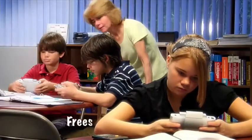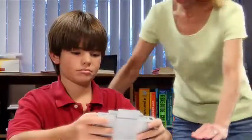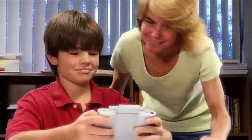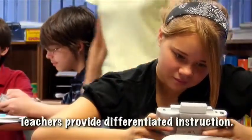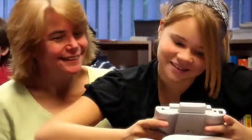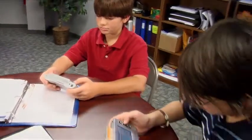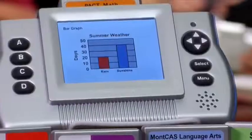Teachers like StudyBuddy because it frees them up to work with smaller groups of students. Instead of having to teach everything to everybody, teachers provide differentiated instruction and serve as facilitators of learning. Sometimes with direct instruction, we can't always meet all the needs of the students, but through the study buddies, we're able to meet their needs. In a sense, we're using what they like in order to get what we want.